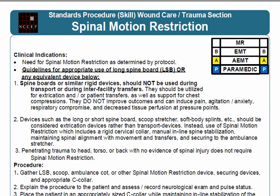The next item is going to be our last procedure, but this is perhaps the most important change that we have. This is WTP2, wound care trauma section, spinal motion restriction. Note that this is a procedure which is set up from medical responder all the way through paramedic, and it is paired together with protocol TB8, selective spinal motion restriction, which is an EMT basic level protocol, which goes through the criteria where you do not have to spinal motion restrict a patient.